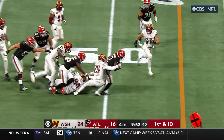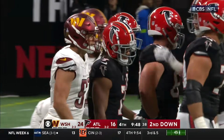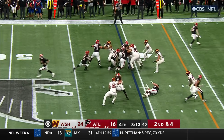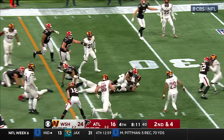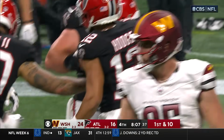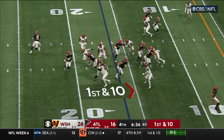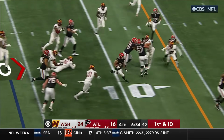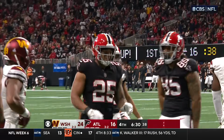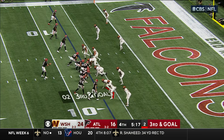Here's Bijan Robinson finding a hole and taking it into Washington territory. Algier. Good vision by Tyler Algier to pick up the first down. We talk about Arthur's. Algier running right. Algier inside the 10. Algier caught from behind. Jesse Bates on the tackle, but first and goal for the Falcons.